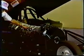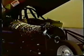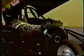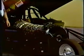The heart of this racing vehicle is a Westinghouse J34-48 jet engine. This engine produces 6,000 pounds of thrust and propels this vehicle to 260 miles an hour in slightly over 6 seconds in a quarter of a mile.